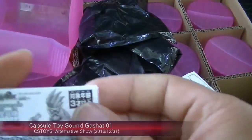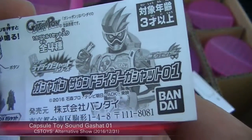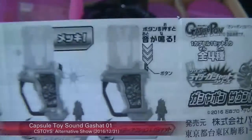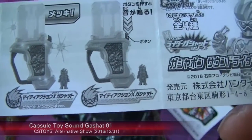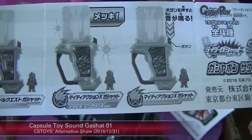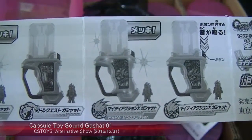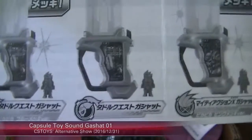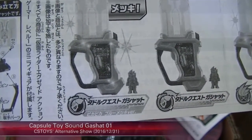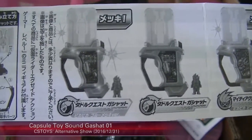So this is it, and it says Gashapon Sound Rider Gashat 01. The items included are the Mighty Action X Gashat, and the same item but with the Kira Kira Kinpika rare versions, pink mech versions. The other one is the Tadoru Quest Gashat, the normal one, and again the Tadoru Quest Gashat but with the Pika Pika blue mech versions.